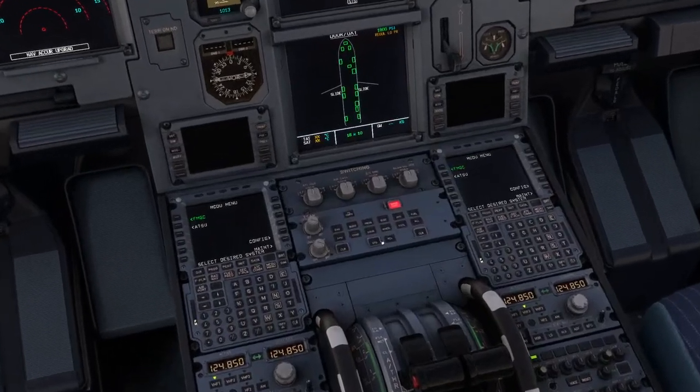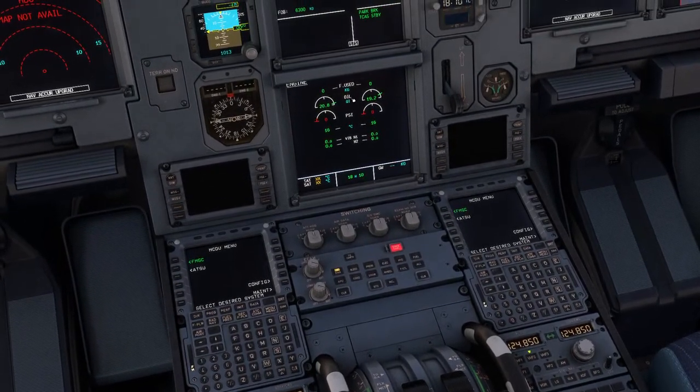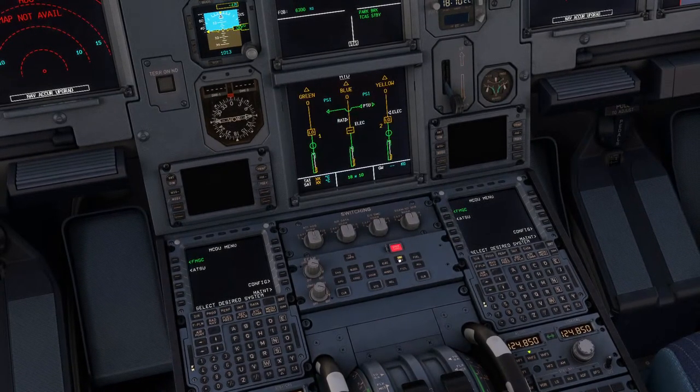Now from the engine page here, the only thing we need to check here is to make sure that we have more than 14 quarts of oil. And currently we have 20.8, so we are good. Next, we're gonna go to the hydraulics page.